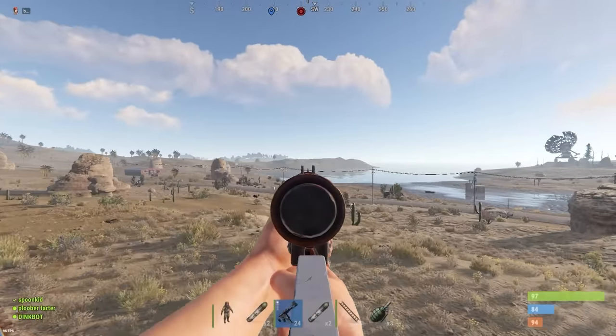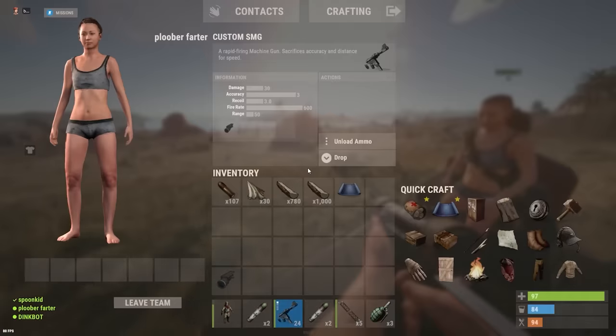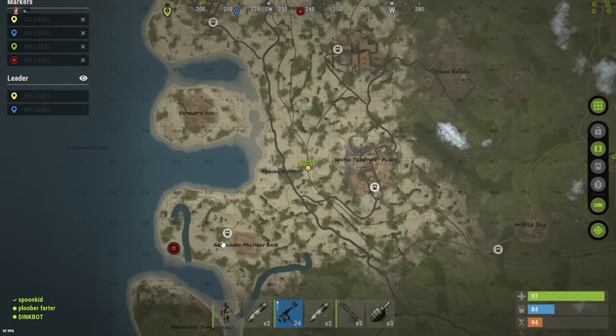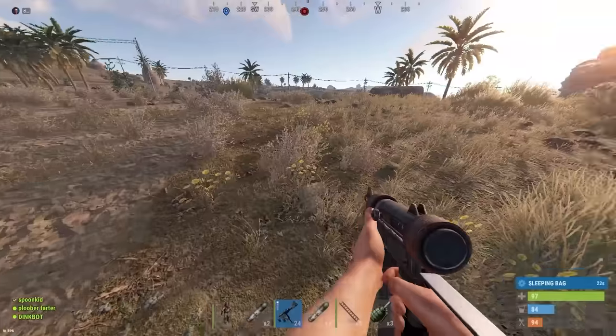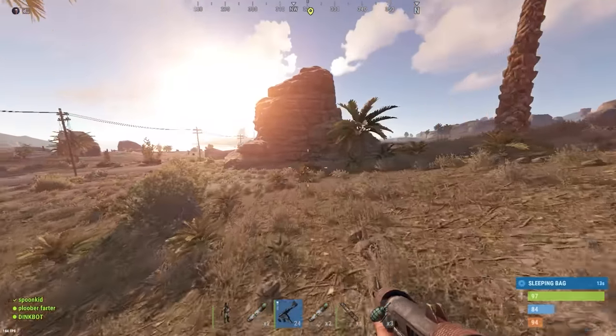Alright, it's on that peninsula there. Peninsula right here. I have 5 ladders, 2,000 wood. Yeah, it's on the peninsula. Yeah, right there. C20, top right. It's like you don't even investigate the words that you're saying. Like, horseman? Hit 4. Come on, Dinkbot.